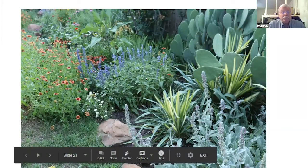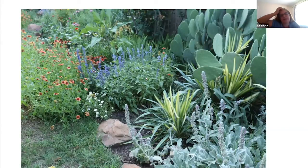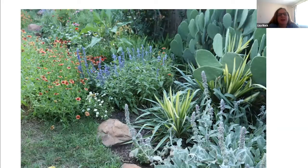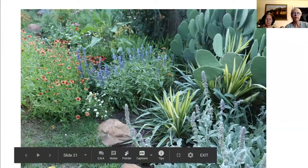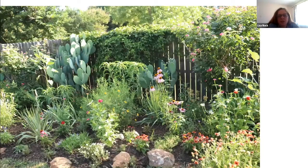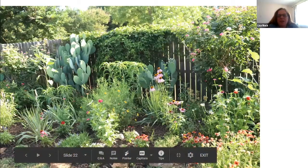And then this over here is mealy blue sage. It's a Texas native, and it likes the heat. Then over here is more Blackfoot daisy, yellow yuccas. This is a sunflower. It's a baby sunflower. Mexican Indian blanket flower. And then I've got some cone flowers. There's another view of that. I just replanted it. It's the second garden of the year. So I have the cone flowers. And then back here are Maximilian sunflowers.